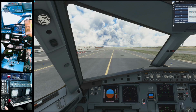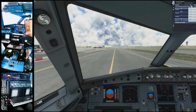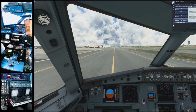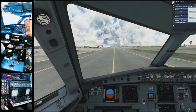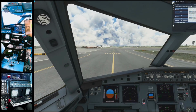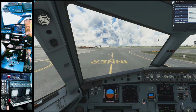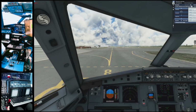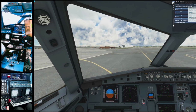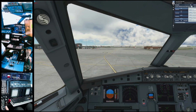Brussels Ground parking request pushback and start up. Request taxi to holding point runway 11. Contact Brussels Tower 118.6.